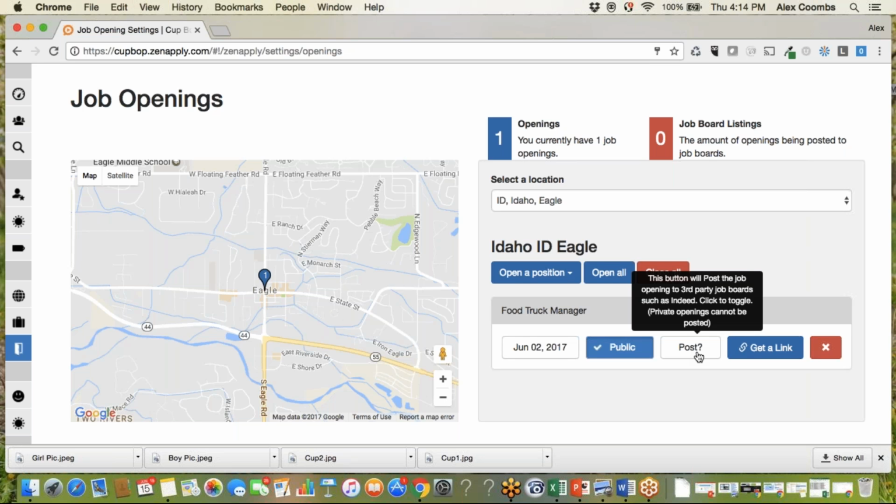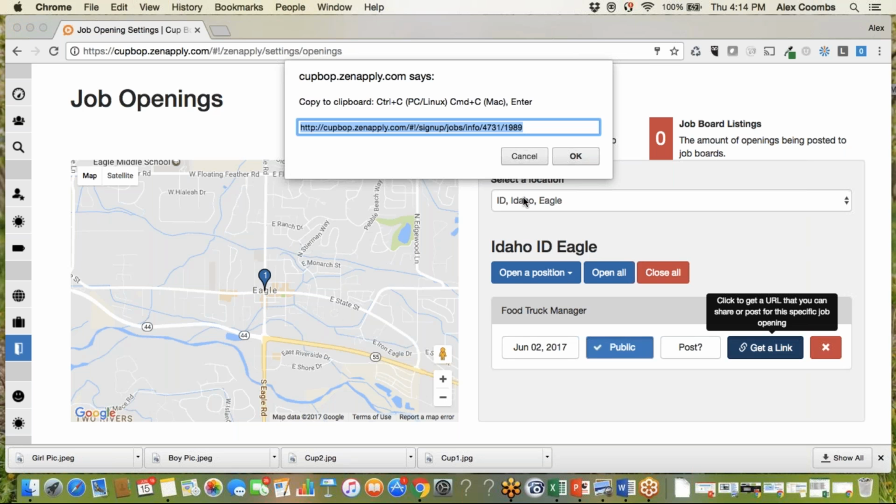Now, if you want to post on a website that doesn't do that, for example, let's talk about Craigslist or KSL, what you need to do if you want to post the link to Zenapply on those job postings on those sites, you would need to come here and click on this Get a Link, which opens it up and allows you to copy and paste this active link that will link your applicants right to your Zenapply account. So you just take that, copy and paste that into KSL, and post your job, and you have it all linked, ready to go.